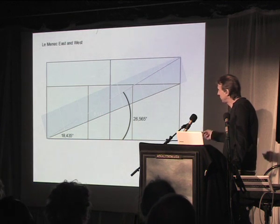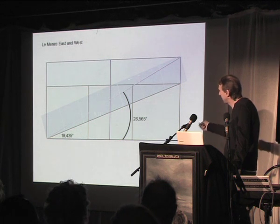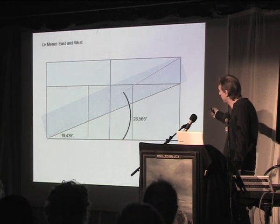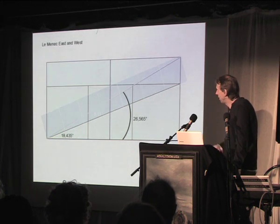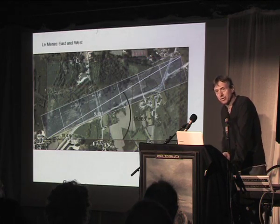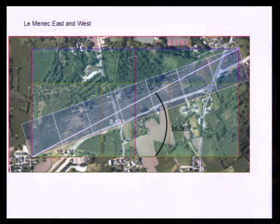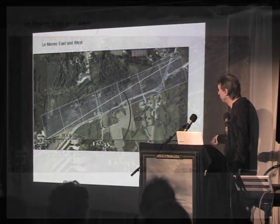Now, to get back to this geometry I showed you earlier with the triple square with its diagonal and then the 7-fold square placed on it to give the diagonal of the double square, look what happens when you superpose the Menec alignments on that scheme. What you see quite clearly is these lines go down the diagonal of the septuple square, whereas these lines go along the side of the septuple square. So the structure we saw at the beginning, using the septuple square and the double square, is in fact used on a massive scale.